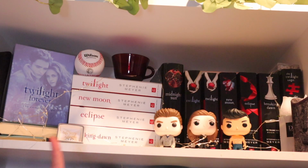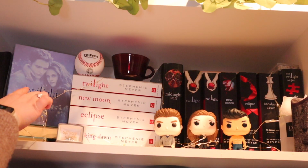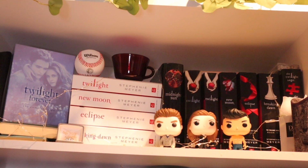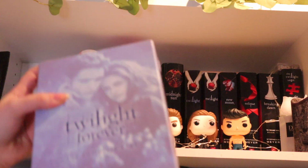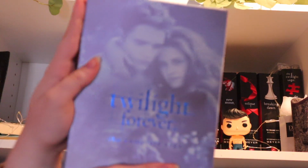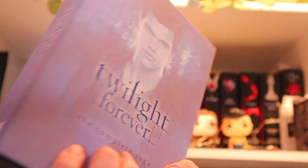Here we're starting with my very first shelf up here, and that is of course my Twilight shelf. So up here I have some Twilight memorabilia. Right here is actually one of my favorite things on this shelf, and that is this gorgeous book while also being a DVD collection. So this is all the DVDs.